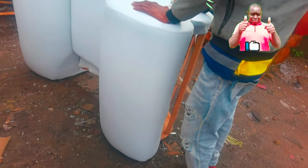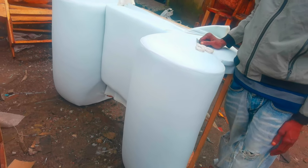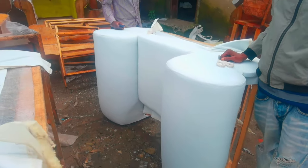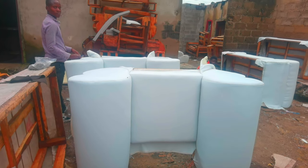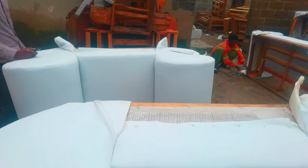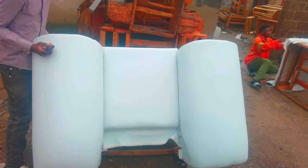Look at this one, pure white soft leather. Yes, this is pure white soft leather. Strong enough, guys. Look how they are doing it. And they brought them outside for me to see what these guys are doing.